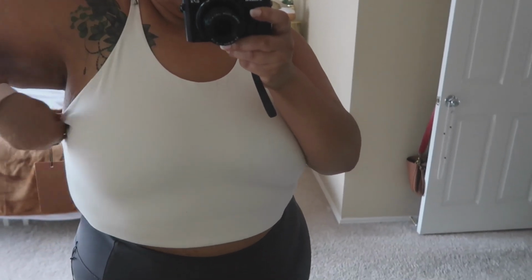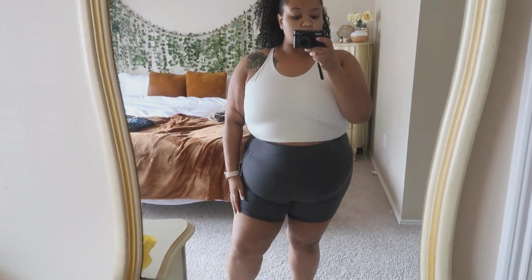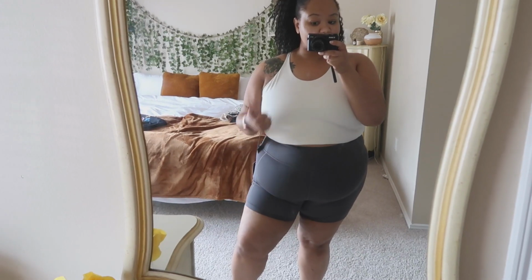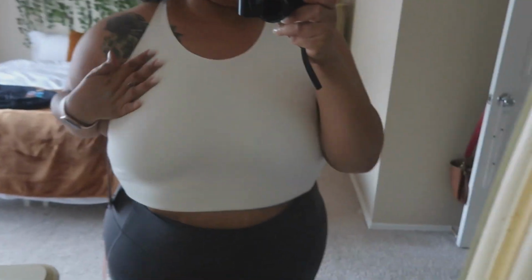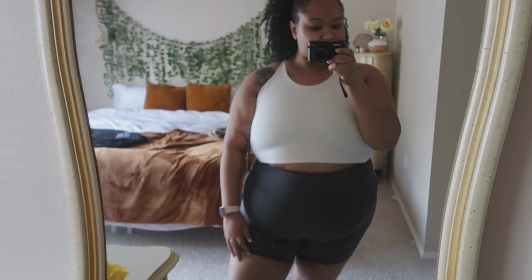I should have gotten a 3 in the top, but exchanging it is nearly impossible because they're always sold out, which is great. Good for them. They're doing really well in their business, being a sustainable company and being fully size inclusive. But once I adjusted the straps, I noticed it fit a lot better. So I think the 4X is good. Maybe once I put it through the dryer, it'll shrink just a little bit.